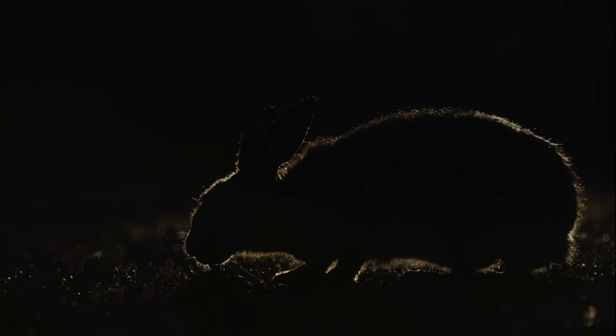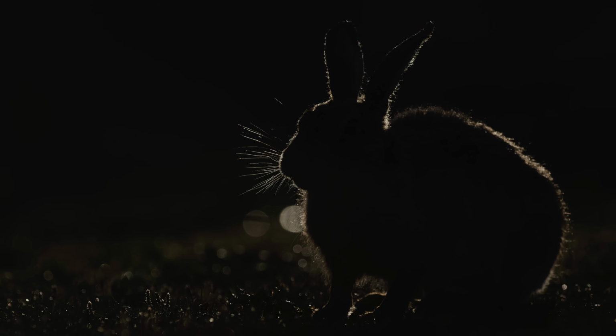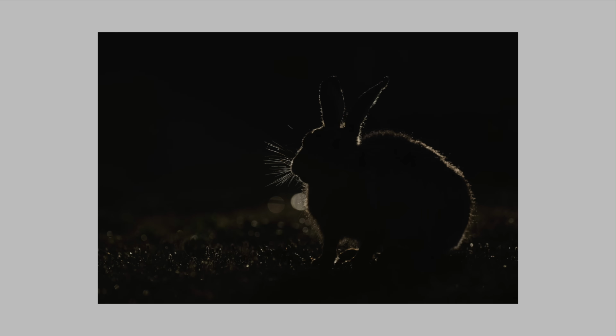I think when it comes to wildlife photography, one of the most important things is to always just spend as much time as you can with your subject. Don't leave till the bitter end and just work until all of the light is gone. You never know what you might be able to create.